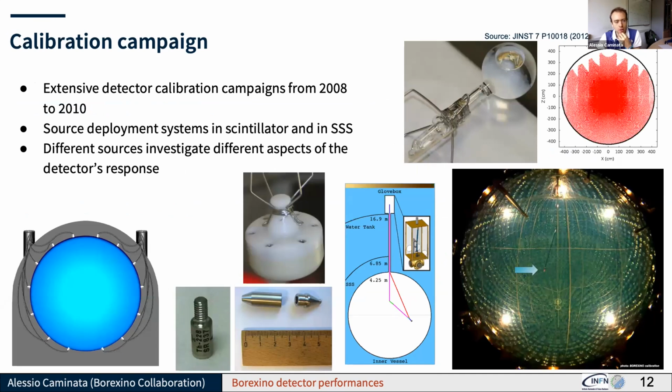Okay, so how do we test the performances? To test them, we performed some calibration campaigns with different aims. They were performed between 2008 and 2010, and we deployed different sources inside the scintillator.